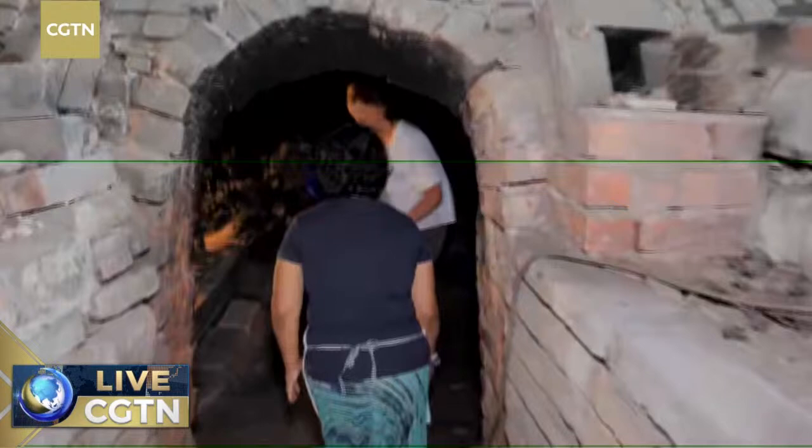It has a capacity from the mouth to the tail, and in the past it was fired every fortnight. It is like a factory, right, in terms of the making of the pots, with enough pots to fill this dragon kiln.